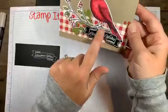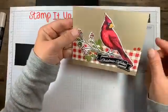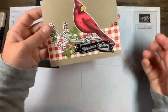So, the black, because I think it does bring out the dark of the Cardinal, but the crumb cake definitely softens the card and makes it a little more rustic. I think that's what I'm going with.